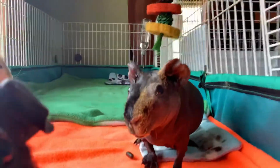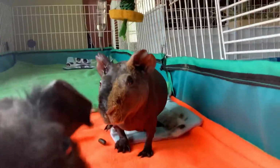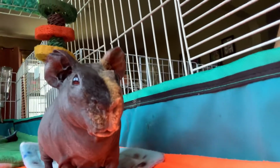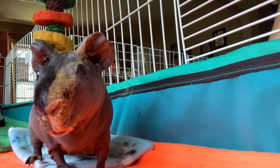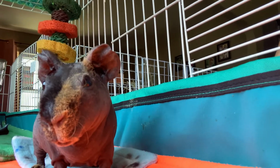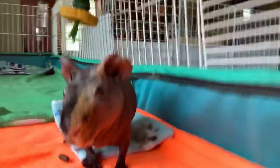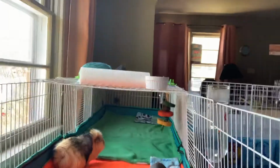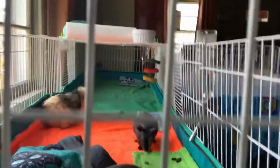So Roo is an all black piggy with black fur, and Benny is the double face. He's got red and black fur. I can't tell what I'm showing you and what I'm not showing you. I'm sorry. There we go. There's Benny. And so they have moved into my Midwest cage, the long one. So the three of them have lots of space to run.